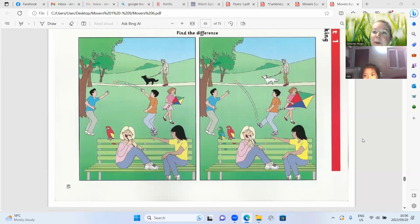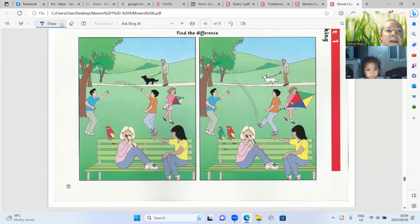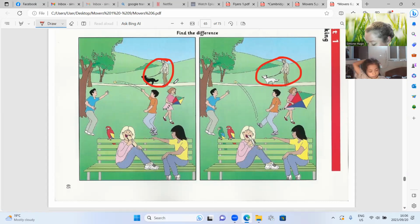Tell me, we're going to review this quickly. We did this on Monday. In the first picture, the dog is black. But in the second picture, the dog is white. Very good.